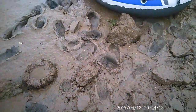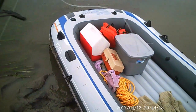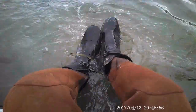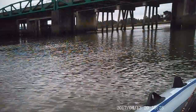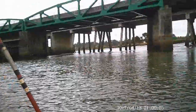Alright. So we got the boat all set up. Took a little while, and we're getting a little muddy. But what are you gonna do? Right? Splash around a little, get the mud off me. The current seems pretty mellow at the moment. So I'm gonna get all rigged up and let you guys know what's going on here. Maybe we'll catch something.